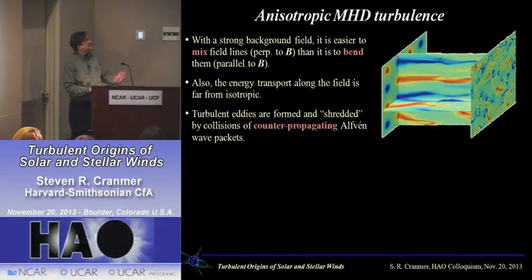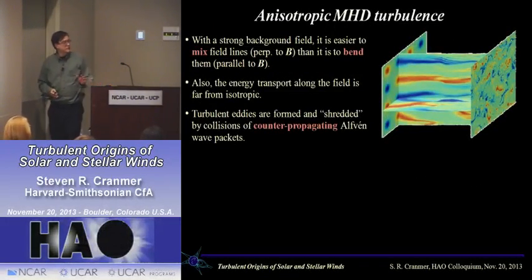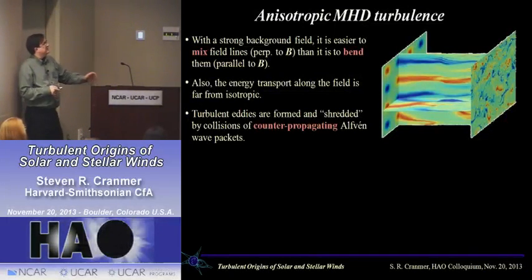Now, when you put in a magnetic field, things get more complex because you're restricting the dimensionality of the problem. These eddies can't just form in any old direction they want because they're guided by the magnetic field. With a strong background field, which has a tension associated with it, it's a lot easier to mix up the field lines in the perpendicular direction than it is to produce small-scale bends along the field.